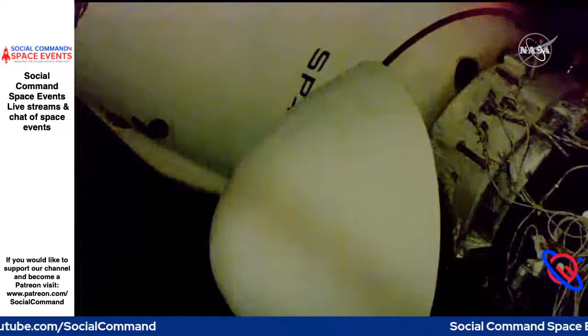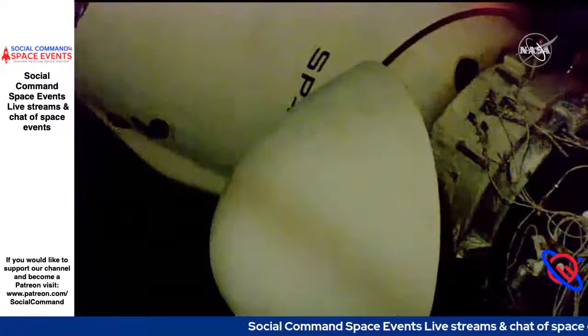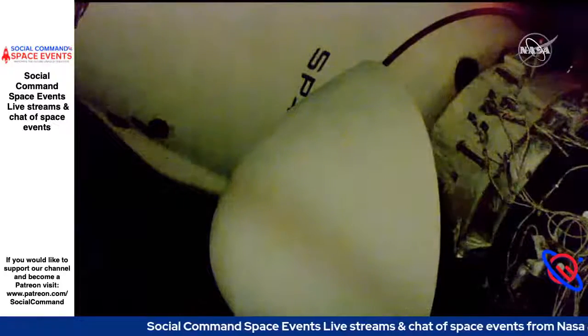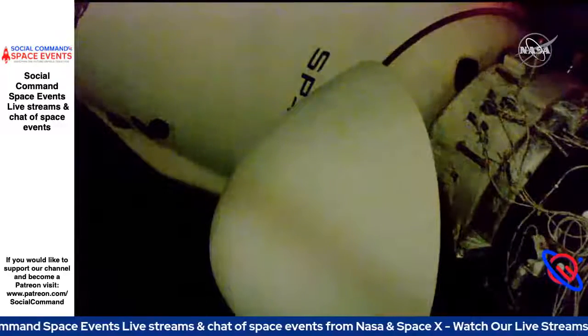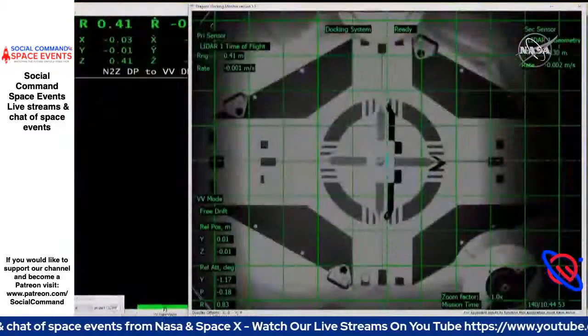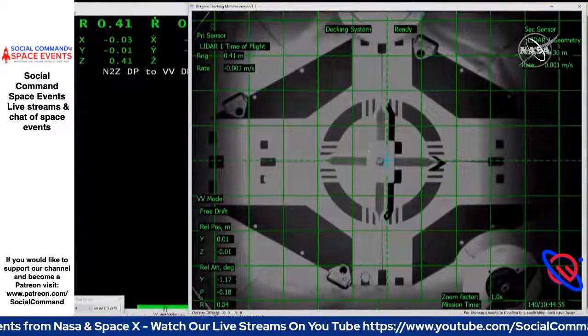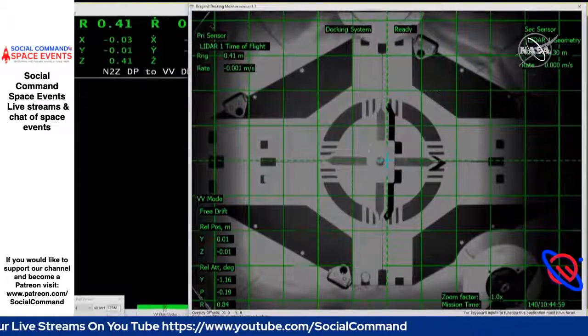This vehicle was the first operational crewed flight of a Crew Dragon spacecraft. It launched November of 2020 from Kennedy Space Center off of pad 39A, and originally docked to International Docking Adapter 2. On the big loop, ring retraction is complete. Docking sequence is holding for MCS reconfiguration.